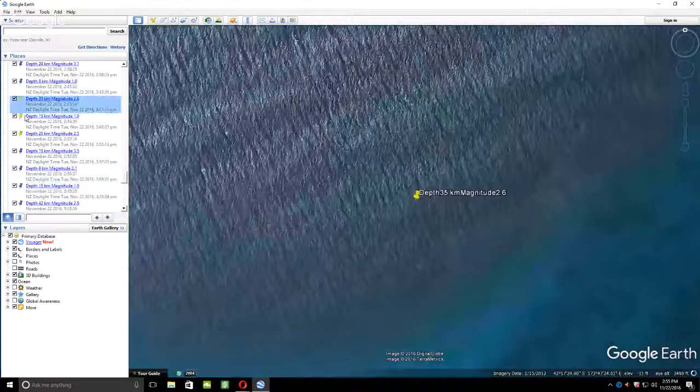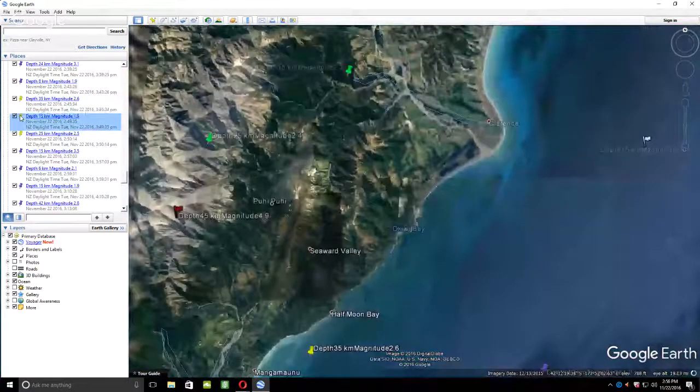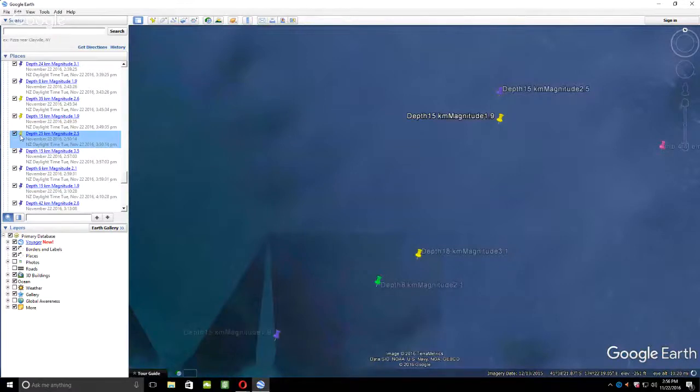The next one was a 1.9, it was 15 kilometers deep. The next one was a 2.5, it was 25 kilometers deep.